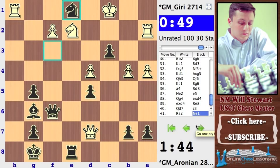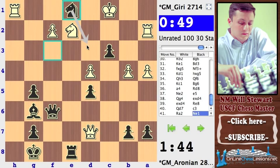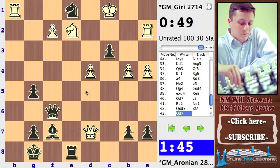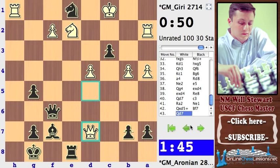This is the real move from the game, knight e1. So first Aronian sacks the exchange. Now he sacks a rook. White takes it because he just can't allow knight to d3. It's going to be way too crazy. I mean, knight d3, let's say a check. It doesn't really seem to matter, this check. Maybe this check as well. And white is just busted. There's no other way to say it. White is completely busted.